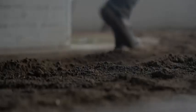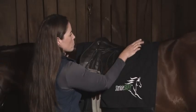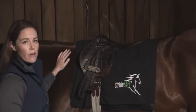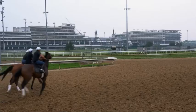Often working in the barns. Ready, William? And closely with the racehorses. Here, she points out that the sensor, positioned by the saddle, is out of the way and the horse doesn't even know it's there. The sensor takes it all in stride, literally, during training, even during an actual race.